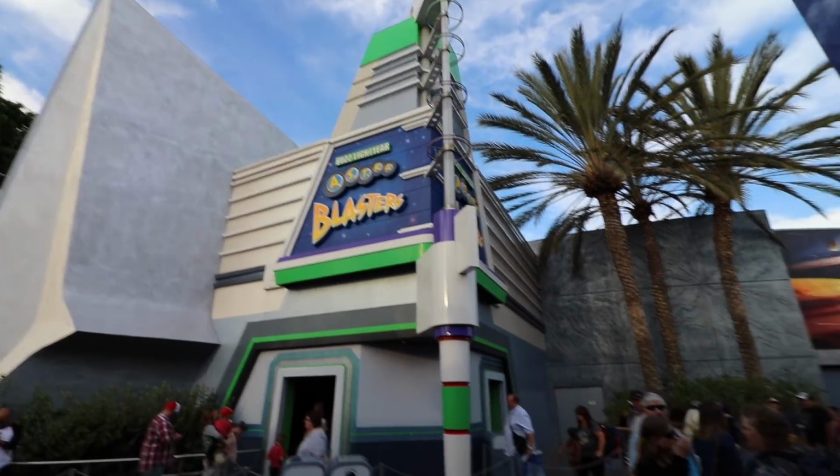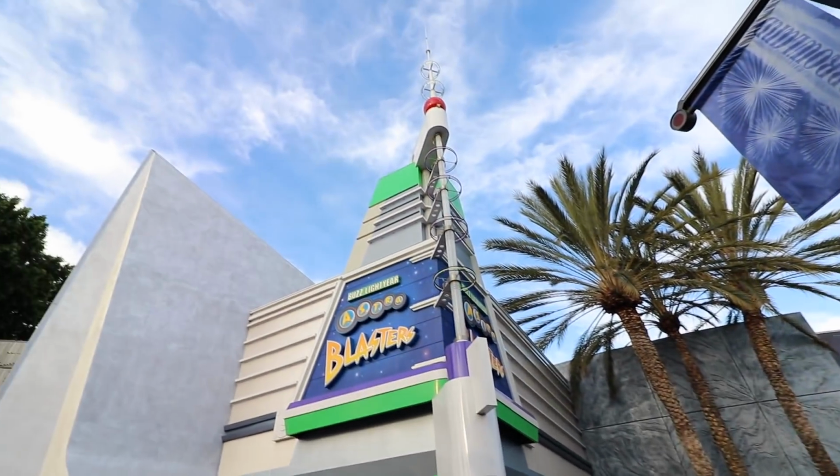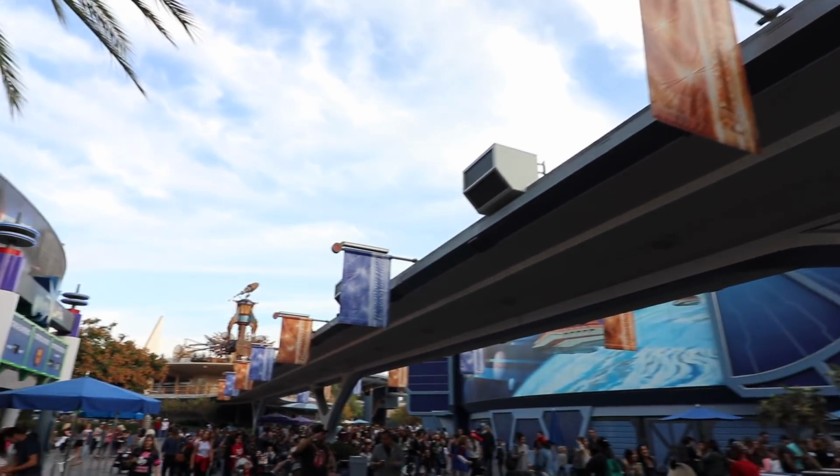This right here was Circle Vision. Check it out. See, that was the giant circular theater showing America the Beautiful. They closed that puppy down. And right above us here, the People Mover, they shut that down too. Originally, it was going to be Tomorrowland 2055, 100 years into the future of the original Tomorrowland.